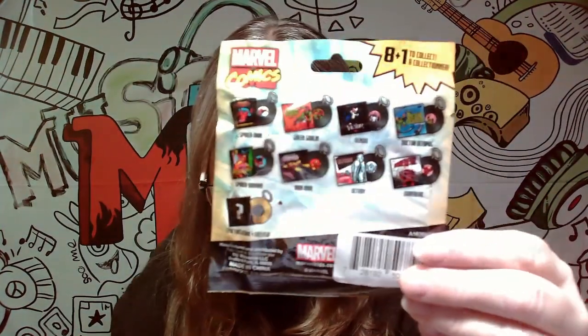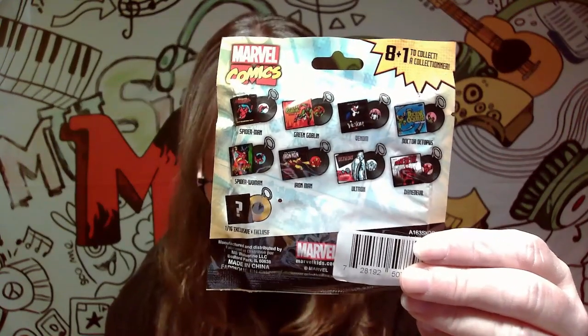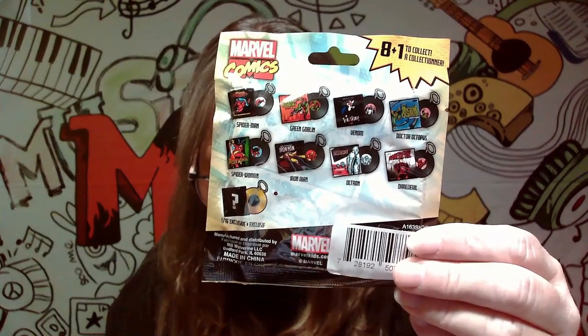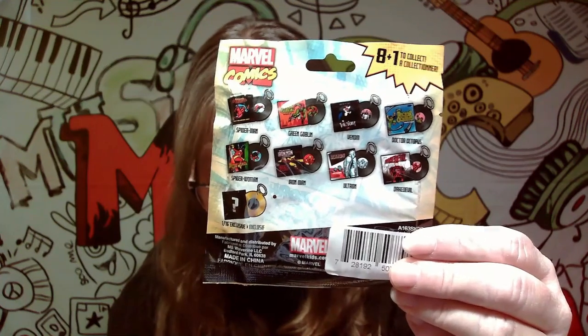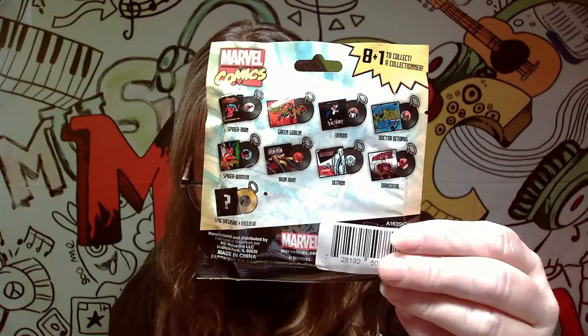Who do you hope I get? Again, I may not keep any of these, so if I'm looking for somebody, I'm going to probably look for possibly Spider-Woman, obviously. Venom or Spider-Man or whatever the exclusive may be. I don't know what the exclusive is. Ultron kind of looks like a, I want to say Queen, but I could be wrong. Anyways, all right, so we're going to pop this one open. We're going to see what the first one is that we got.